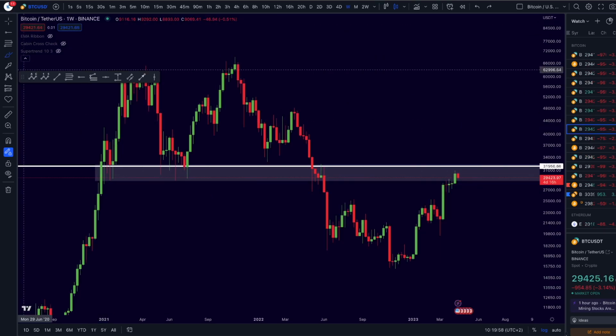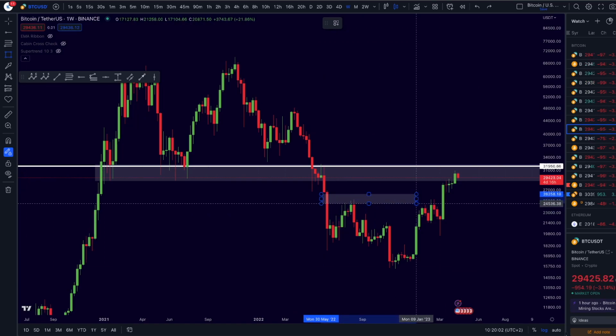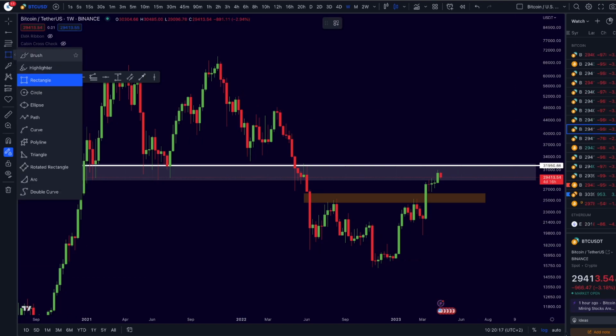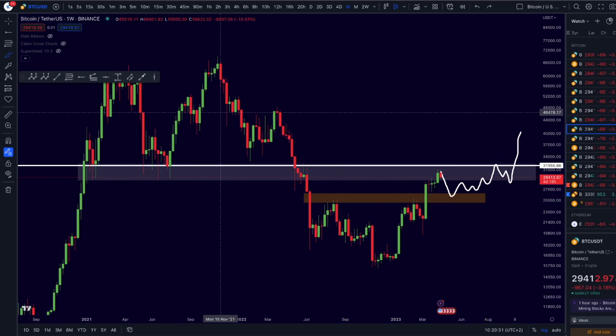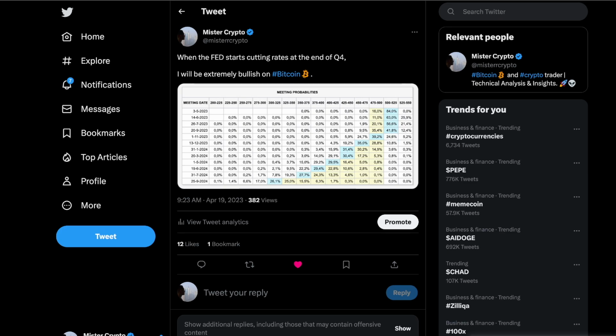But then for the longer term, I'm still eyeing this 25k level to get hit once again, this 25k support level. For the longer term, I definitely think it is going to be healthy to see once again a rejection coming in towards this level, and then once again this uptrend starting to get created, and then eventually we will be breaking this resistance level, and we will be seeing massive green candles towards the upside. So that's currently where I am looking.